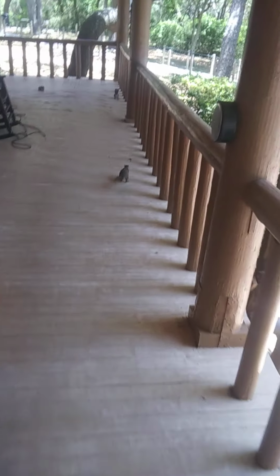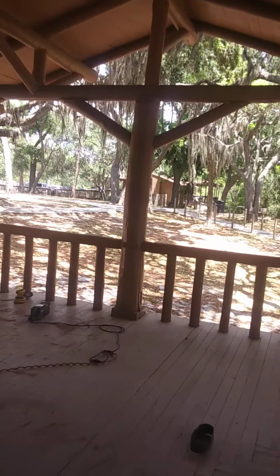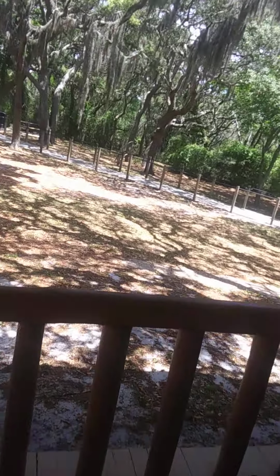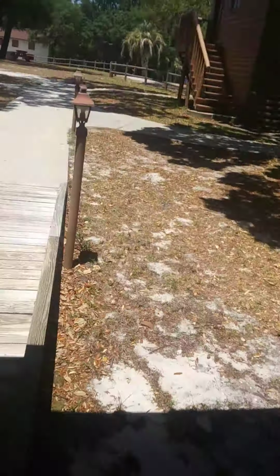You guys want to hear something crazy about this park? These squirrels, people actually feed them. I personally disagree with that. Looks like they're trying to clean this up. What the heck? Oh, kids. Hi, Mr. Squirrel. I know people feed you guys. That's a no-no.